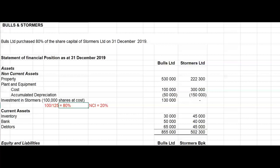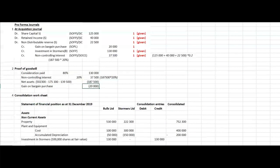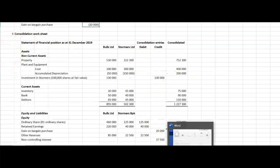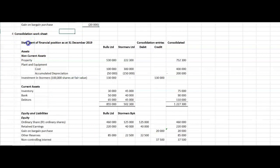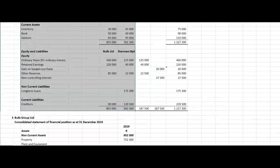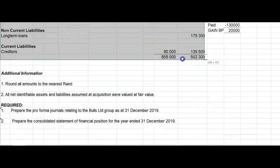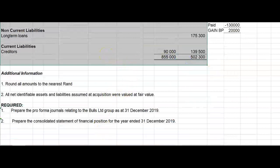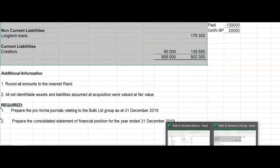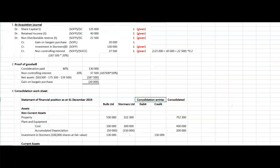So, if we go back to our consolidation worksheet, the first thing that we're going to do is copy and paste the statement of financial position of Bulls and Stormers exactly as they give it to us. So that one will be exactly the same as in the question. These two statements we are going to copy and paste, and that is the first three columns of our worksheet. Then we are going to post our pro forma journals.